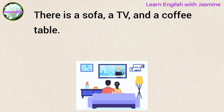There is a sofa, a TV, and a coffee table.